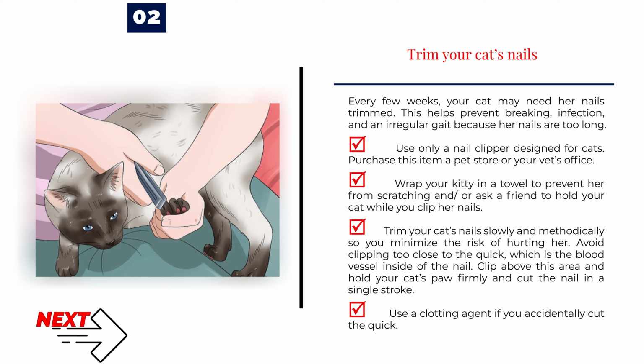Wrap your kitty in a towel to prevent her from scratching, or ask a friend to hold your cat while you clip her nails. Trim your cat's nails slowly and methodically so you minimize the risk of hurting her. Avoid clipping too close to the quick, which is the blood vessel inside of the nail. Clip above this area, hold your cat's paw firmly, and cut the nail in a single stroke.